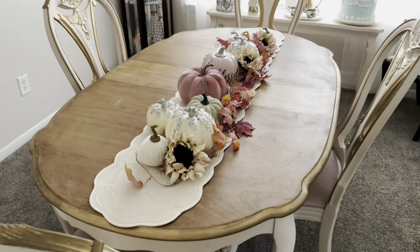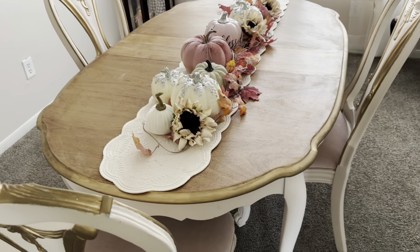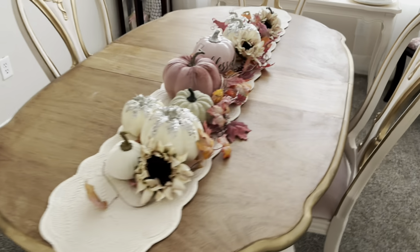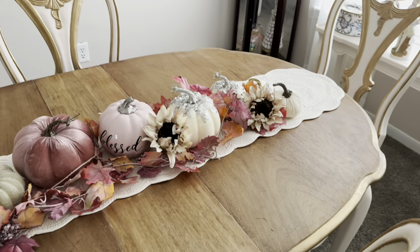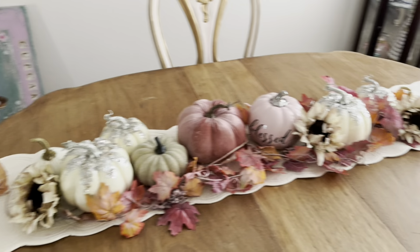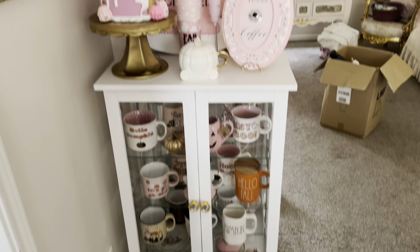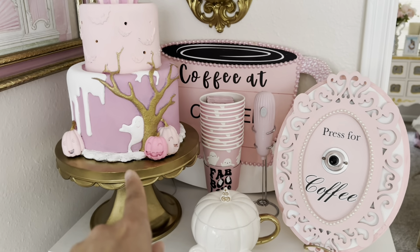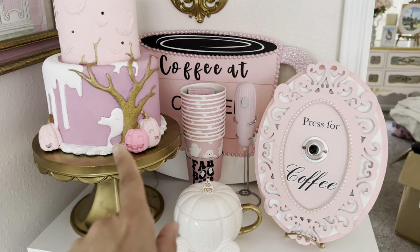Dolls, so I just decorated my dining table. I just put this here and then some pumpkins. And then I took down my little cakes that I had here. Also did my coffee area. I have this from last year. Found it at TJ Maxx.